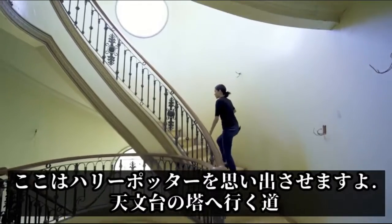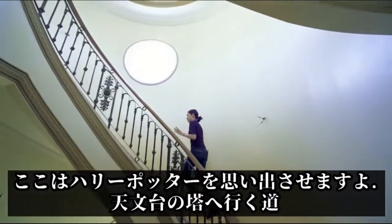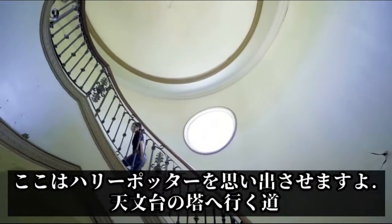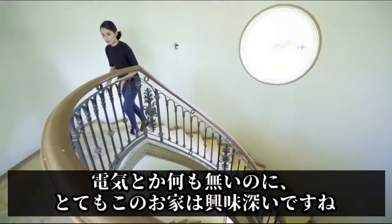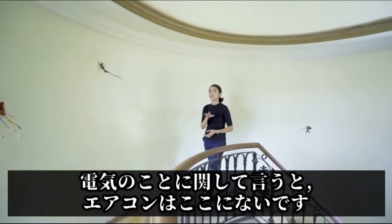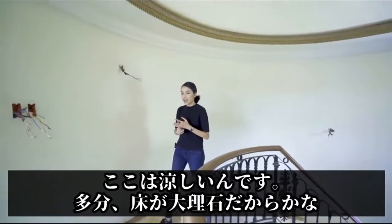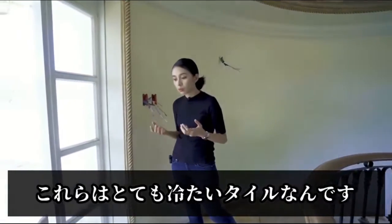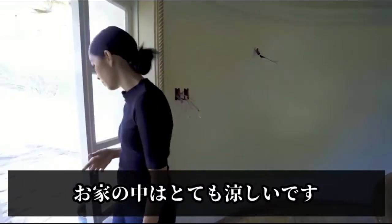This part reminds me of Harry Potter. Yung papunta sa astronomy tower. What's really interesting with this house, despite the fact na walang kuryente and everything. Speaking of kuryente, libre yung mga air conditioning units dito. Okay, ang lamig niya. It's probably because the floors are marble and these really cold tiles. So, ang presko niya sa loob.